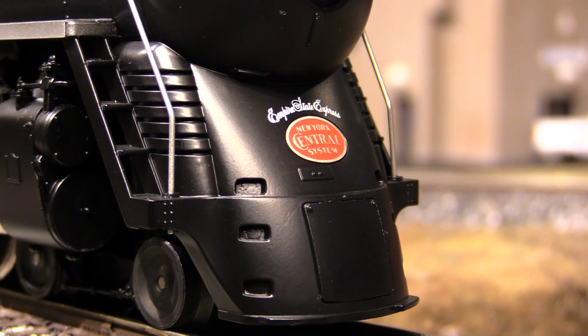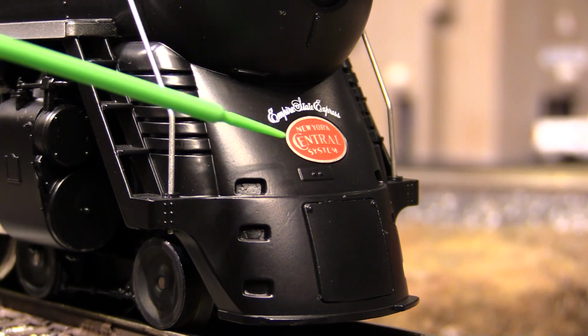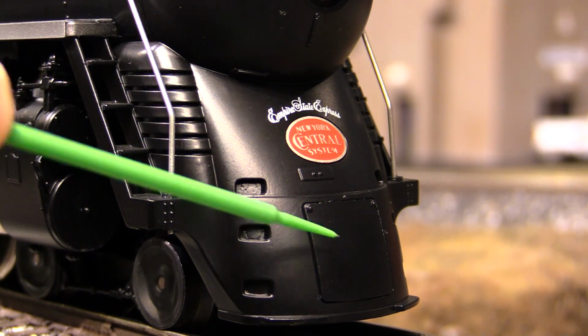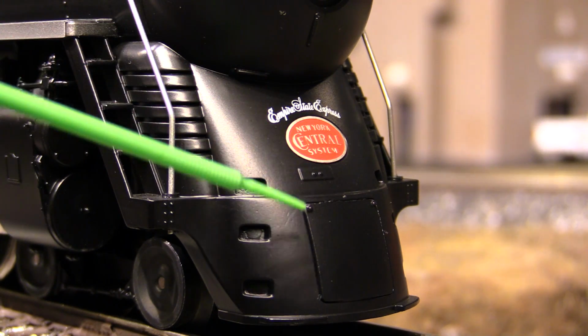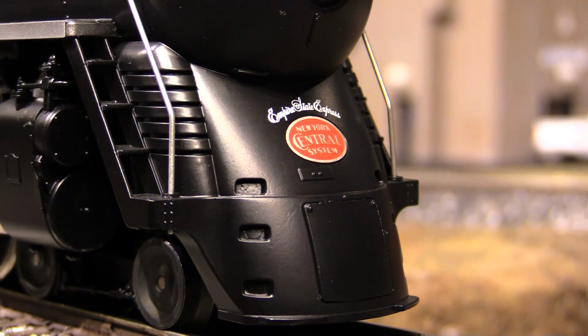Alright, so here's a look at the front pilot area on the engine, and as you can see, it looks pretty slick. We've got this really great looking Empire State Express logo in the middle, and then we've got some sparse detailing all around, which is par for the course because this is a streamlined engine. You're not going to have a lot of fancy add-on parts. We do have this plate here in the middle, and that can be removed to reveal a dummy scale coupler. And then, as always, if you want to double head the engine, you can swap the dummy scale coupler out for a dummy O-gauge coupler that's also packaged with the engine when you buy it.